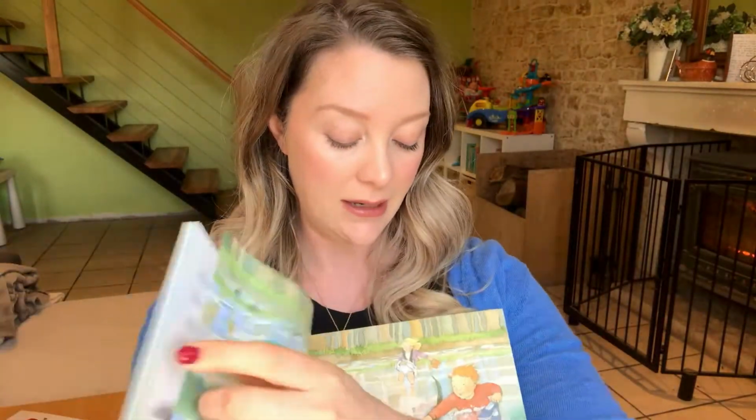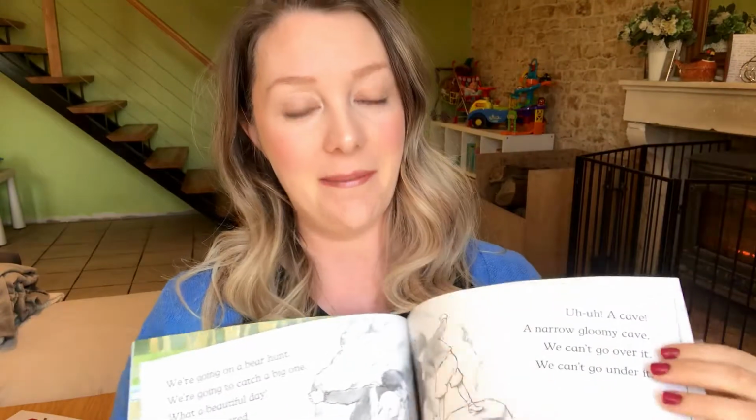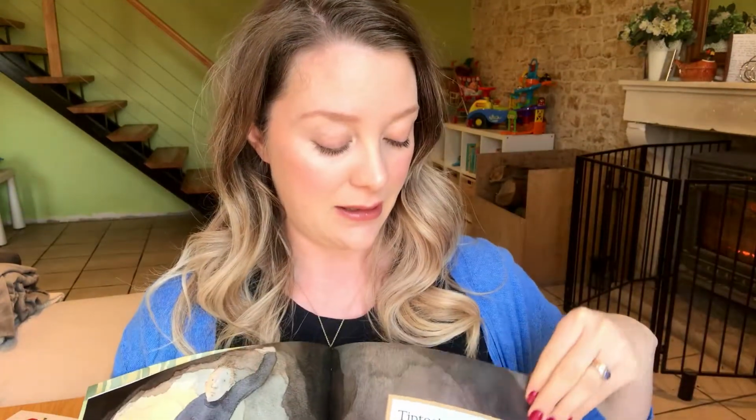So yeah, it's basically just a family going on a bear hunt, as you do in this day and age. You go on a bear hunt, and it is a little bit scary because at the end when they actually do find the bear, they've got to run away again. So hang on, where is it?